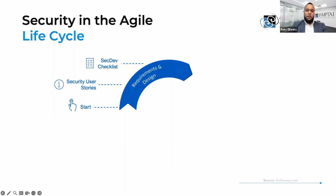Then we'll provide the developers with checklists. We'll provide them with guidelines. So we don't just provide them with training. Yes, training is a part of it also, but we also provide them with a checklist. This checklist may include different tests and different ways of building the application to ensure that they're following secure coding standards, secure coding guidelines.